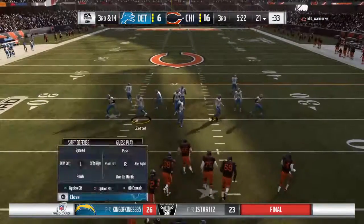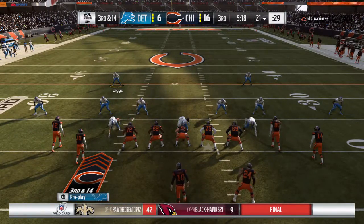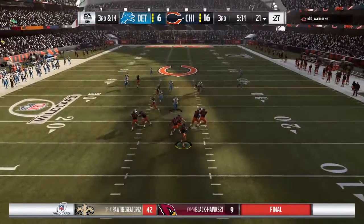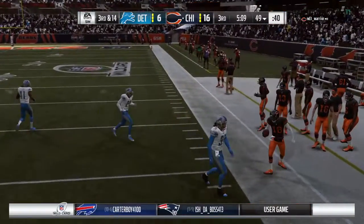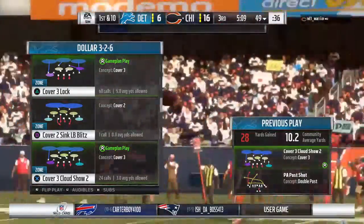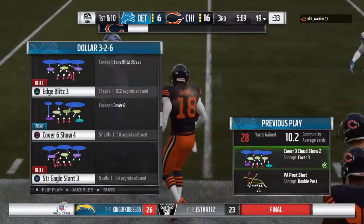Let's see what they draw up here. 3rd and long following the sack of Trubisky. Play action. Now Trubisky. And got his man, complete. And he'll go out near midfield at the 49. A big 3rd down conversion with a gain of 28.